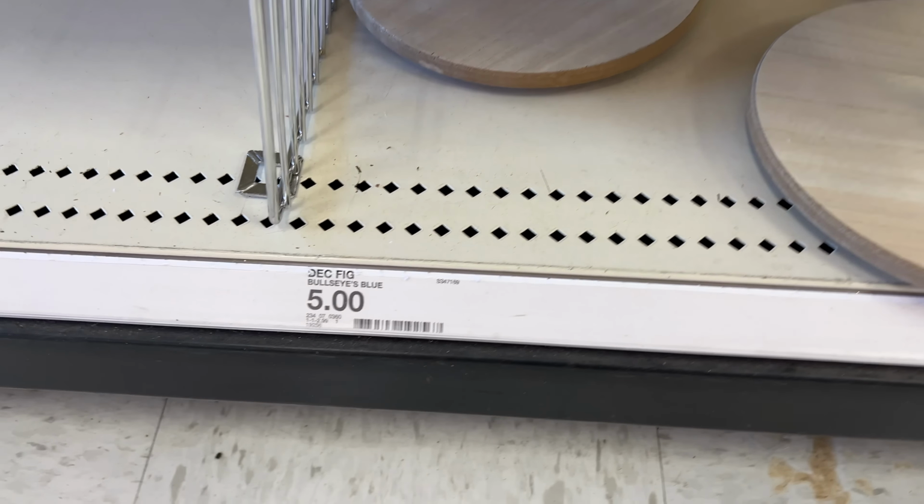Here on the bottom shelf, they have a scatter rug for $19.99, and I just love those beautiful neutral colors that are perfect for fall.